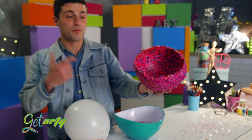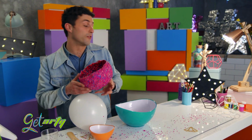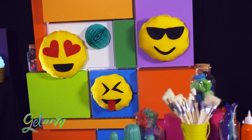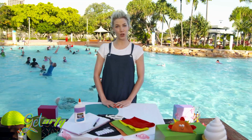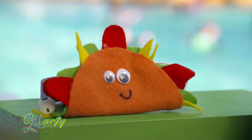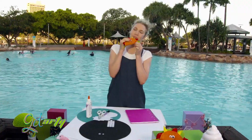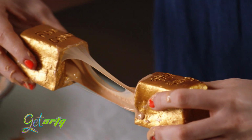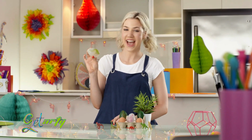Can you believe I made this bowl out of confetti? It's really, really easy. You never know what Tilly will do next, but it's sure to be fun and fabulous. When I had to make a new case for my earphones, naturally, I thought a giant taco. Nom, nom, nom. Tilly is all about the weird and the wonderful. Another dinosaur egg ready to hatch.